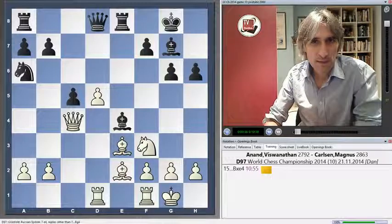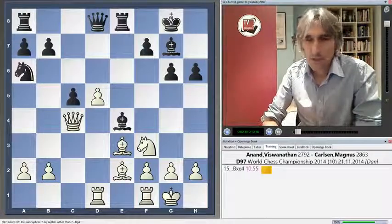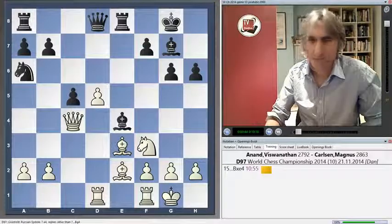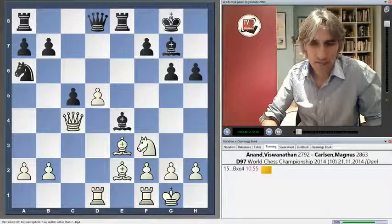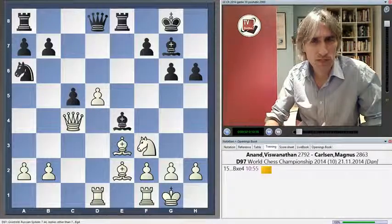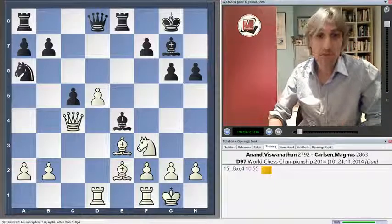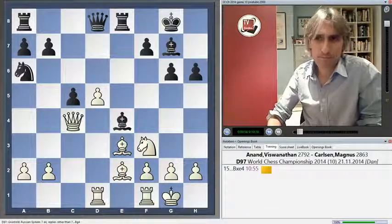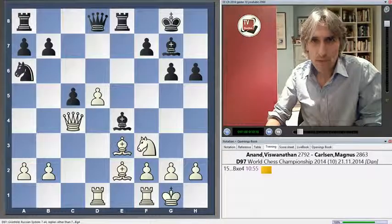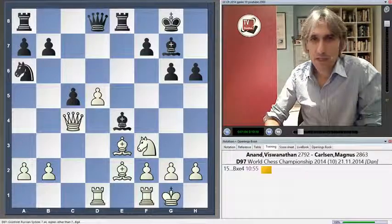He played the really sharp Grunfeld. I mean, so far in this match he's played fairly solidly with black against d4, but the Grunfeld offers both sides chances and really gives white very interesting chances to go for a win. So I think quite a brave and bold decision to play the Grunfeld by Carlsen.